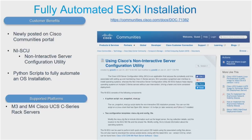So the server config utility is something that basically comes with the product. When someone receives a new rack mount server, they generally go and grab SCU. It's an ISO image that allows you to interactively deploy any supported operating system. It basically feeds the drivers in during an automated or scripted installation. NISCU is basically a set of Python scripts that you can download and use along with the server config utility ISO image to do a fully non-interactive scripted OS installation.